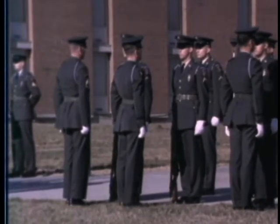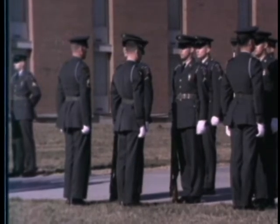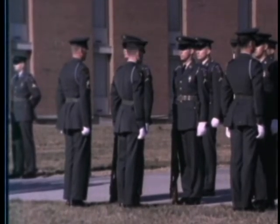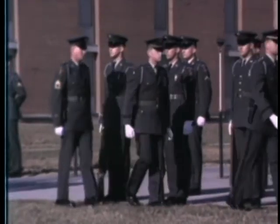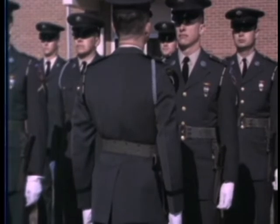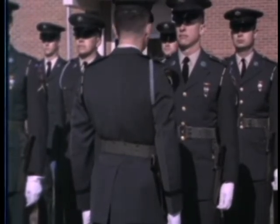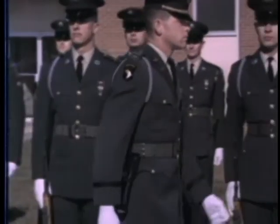On the day of the ceremony, there is an inspection in ranks in the company area. The rehearsal and the attention to detail given to the inspection are what make the difference between an honor guard and an ordinary formation of troops.